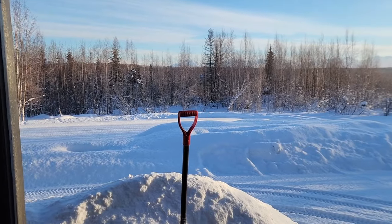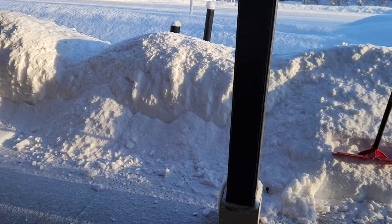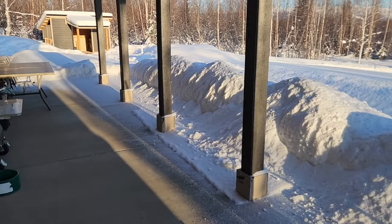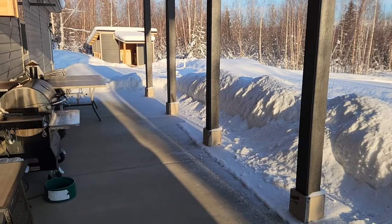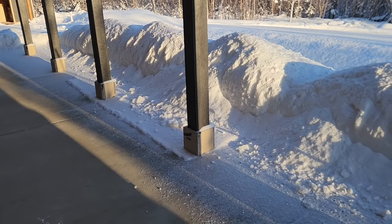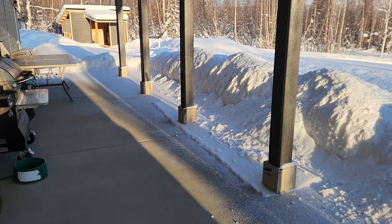Just amazing, beautiful backyard. Right here is our downstairs patio underneath our covered deck. And last night I shoveled the snow off the covered deck, but I didn't make it down here to clean up what falls. I need to take care of that and clean it up down here. So that is next on my list.